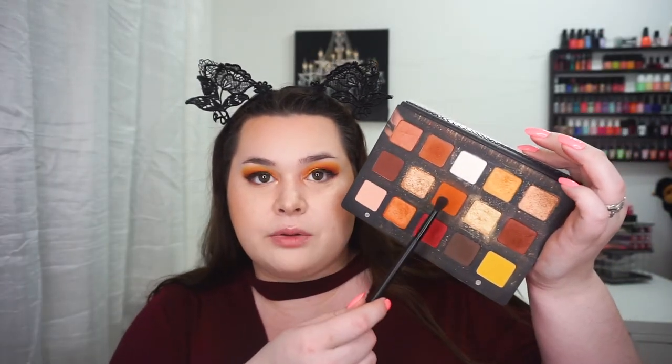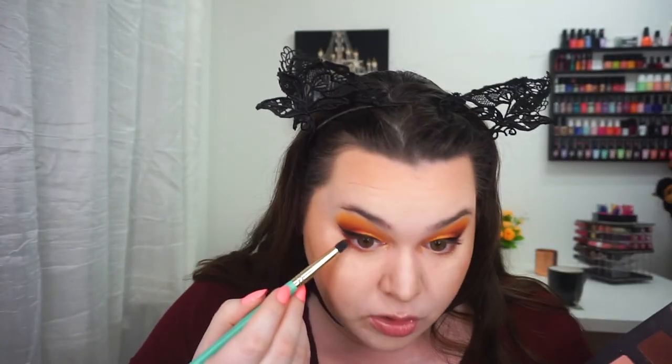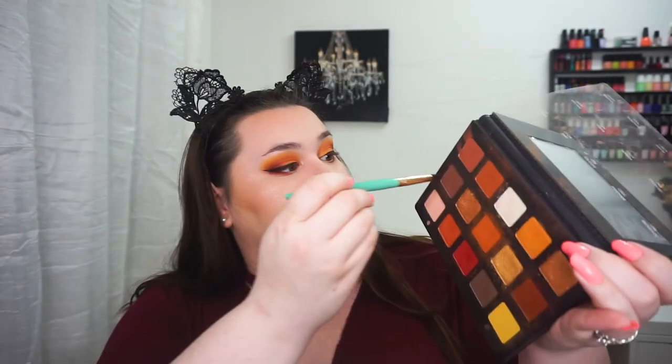I'm gonna go ahead and do the lower lash line. We're gonna go in with this color right here. So I'm gonna take the red and we're gonna put that down there too. Then finally the dark brown right here, just on the outer corner.